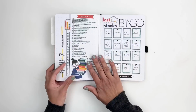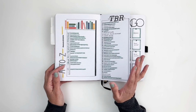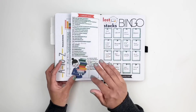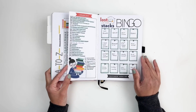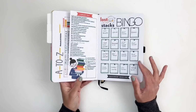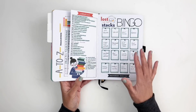My TBR, I think for 2022, I am not going to do a TBR. I'm not sure yet, we'll see, but I might ditch that whole idea because I change my mind a lot throughout the year about what I want to read. My bingo, I finished that really quickly. So for 2022, I'm going to make it bigger and harder to complete because I really want to challenge myself.